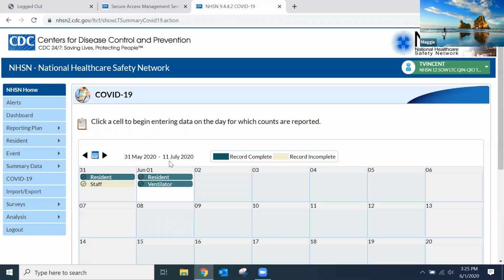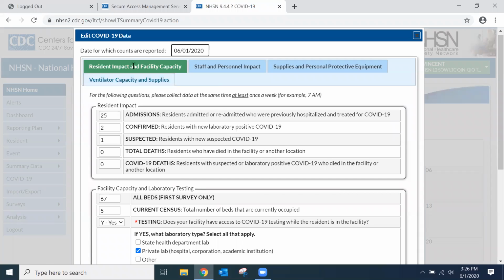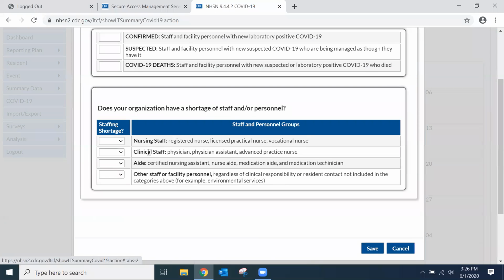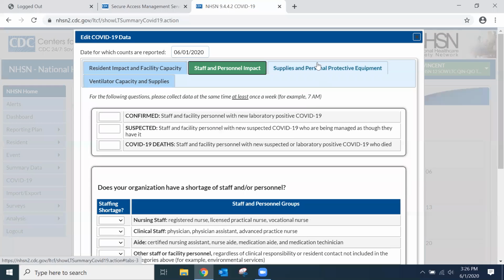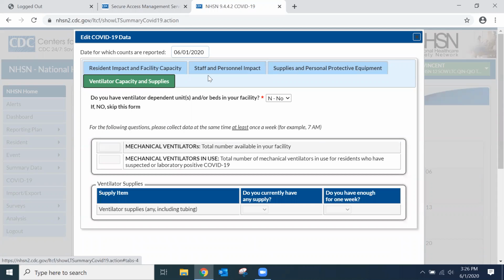Tom, can you open up the two other modules just so we see what they look like again? Oh, the supplies. Okay, staff. Sure. Yeah, so we have the resident impact and facility, and then staff and personal impact. Again, there are a number of yes and no questions in that. Supplies and personal protective equipment is mostly yes and no, just asking if you have enough masks, surgical masks, etc. And ventilator. Of course, not everybody's going to have a ventilator, and if you don't have one, you answer no and you're done. So those are the four pathways, they call them, that go into the module.